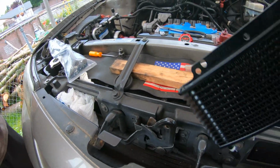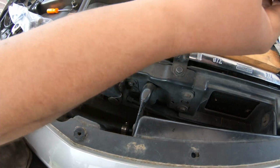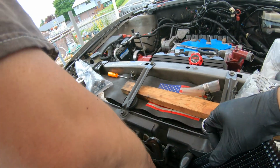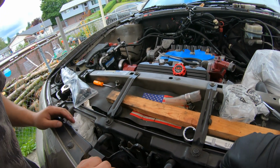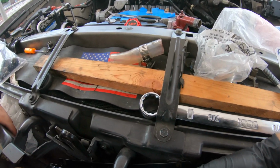Yes, aim it down. I just want the intercooler to be cool. Yeah, once we redo it, because those are part of the intercooler lines. Does gravity matter? No, it'll pump it through. That's good. Once we have this out, it would make it easier. It's got stuck on something.